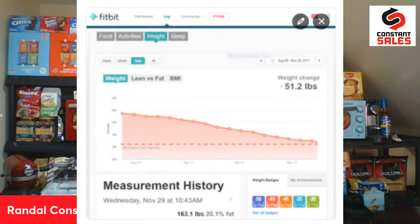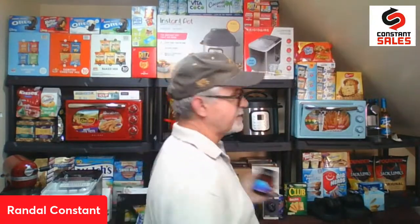And then here's the Fitbit deal. So I got serious. This year I haven't been serious. I've been having a lot of fun eating. Look, all the stuff I got back here, that's a lot of stuff to stay away from.